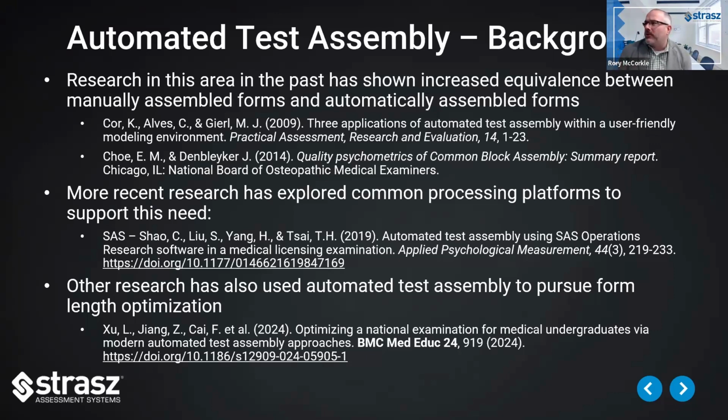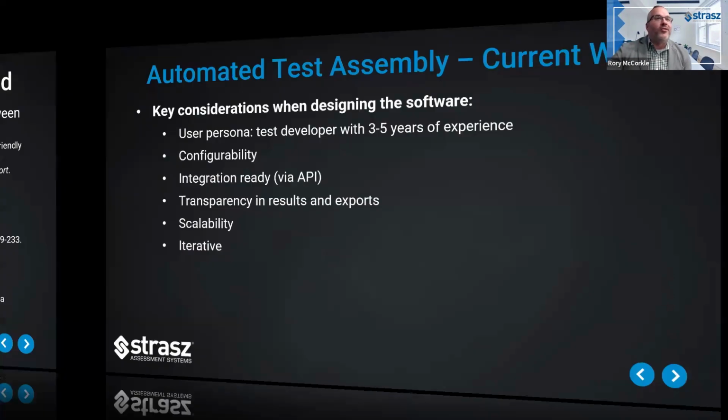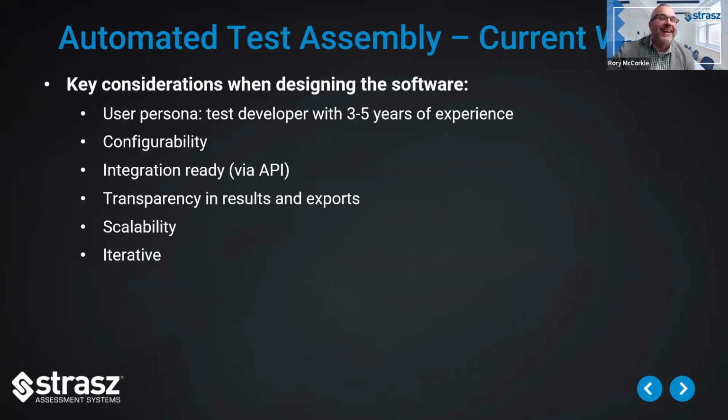And finally, interesting to note that one of the uses of automated test assembly was actually done to really look at optimal form length and utilizing this as a tool to make that process of identifying the optimal form length a lot more efficient with, again, a national medical exam. So all that said, what did we do to really put this together and get our product live? A couple things.